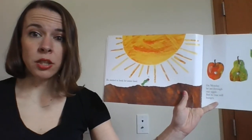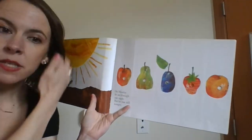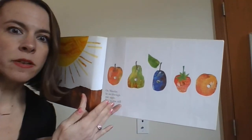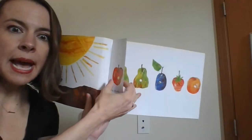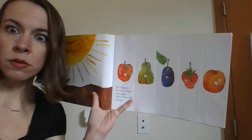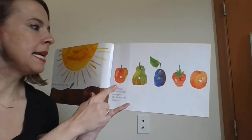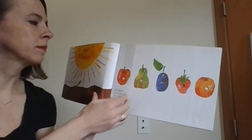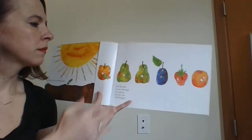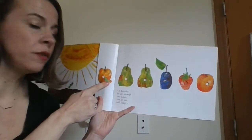He started to look for some food. Ooh, I gotta scoot over for this one because I want you to be able to see the details on this. You can see the holes in everything that he eats, but it's an actual hole through the page. So cool. On Monday, he ate through one apple, but he was still hungry. There he is, coming out of the side of the apple, still looking for more food.